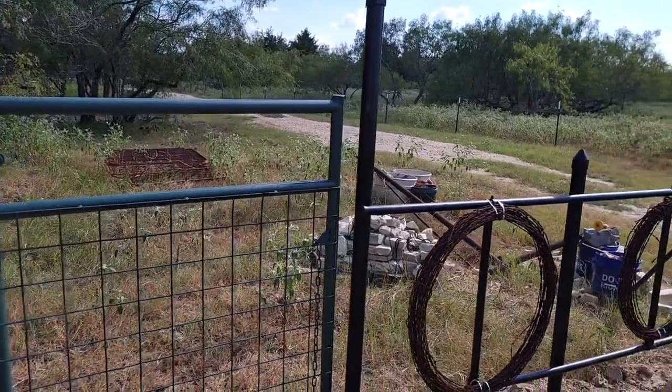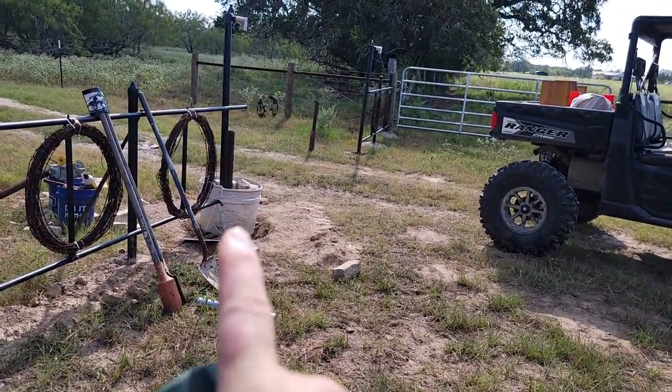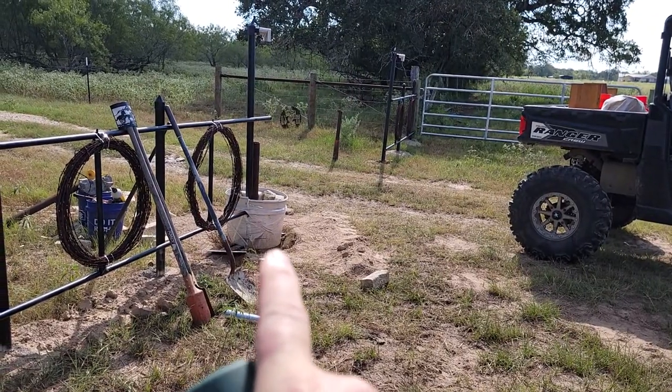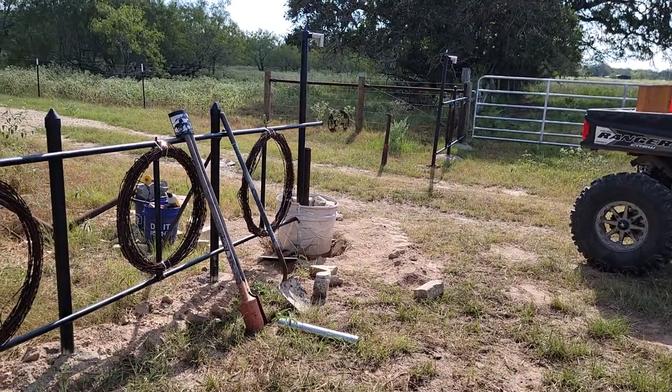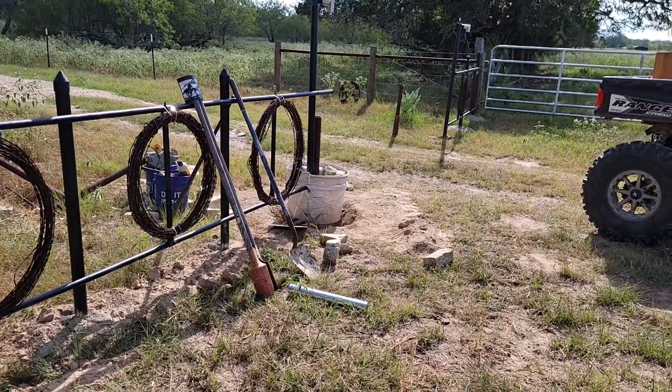So I'll go ahead and finish that all up. And then I am working on the three-point hitch for my cement mixer so that I can get that cement poured there. And then I'll have this thing all the way done. Pretty exciting.